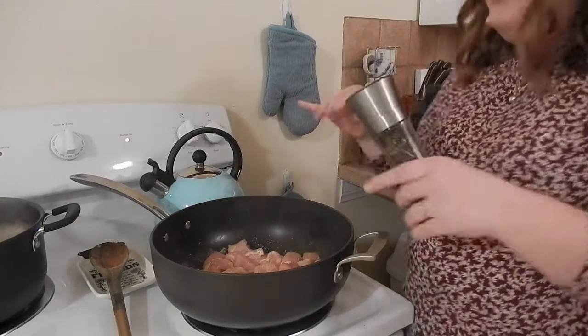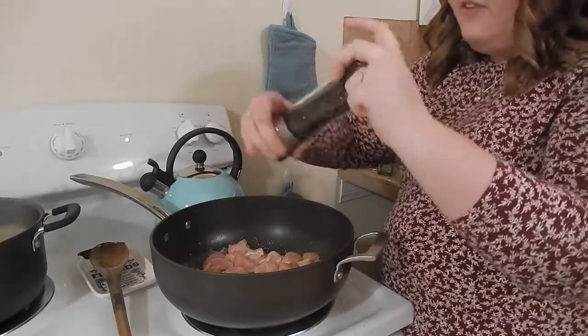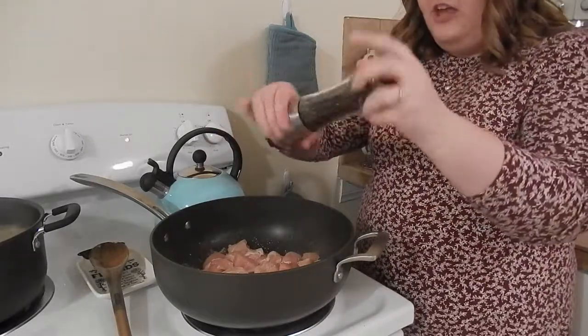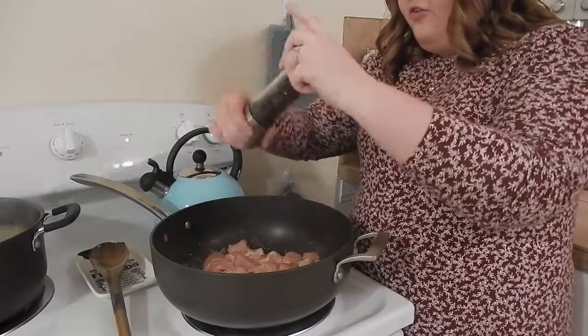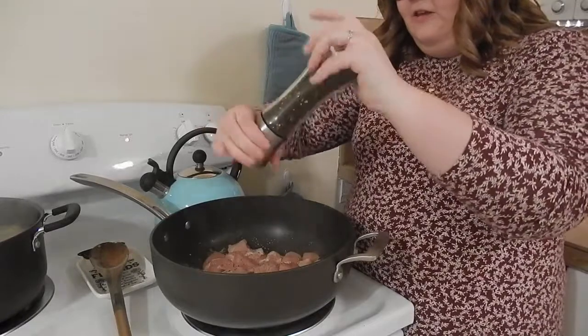And remember here, you don't want to add too much salt, because you can adjust at the end. But also remembering that it's not going to be just this chicken. We're going to add a can of tomatoes to make the sauce. So you'll definitely want to make sure it is seasoned.